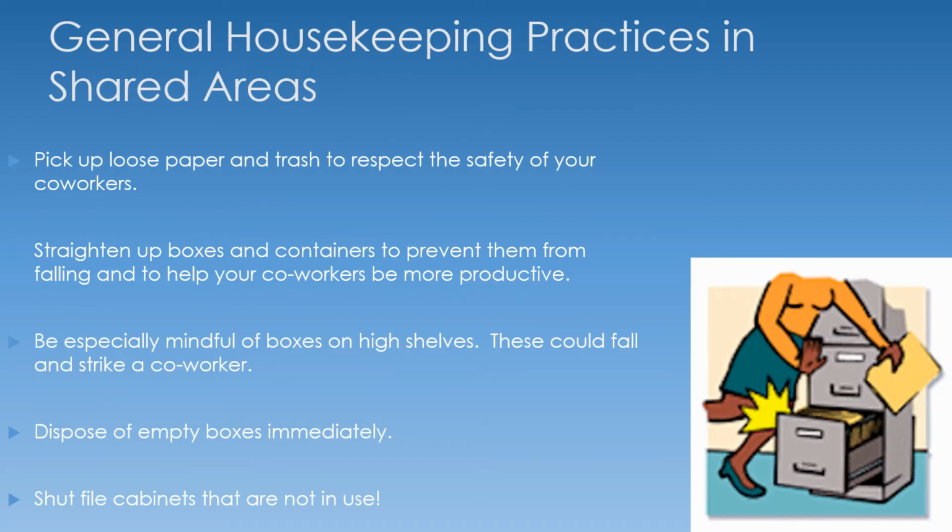Shared office spaces like conference rooms, copier rooms, and file storage areas are some of the most important whenever it comes to housekeeping in the office. Make sure you pick up loose papers and trash to respect the safety of your coworkers. Somebody could easily slip and fall on just a small piece of paper. Straighten up the boxes and containers to prevent them from falling and help your coworkers to be more productive. That way they can find what they're looking for and get out of there quickly.